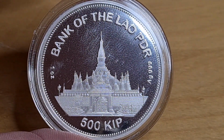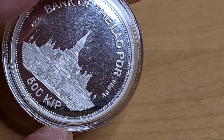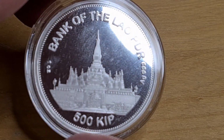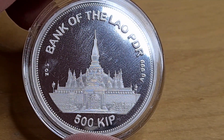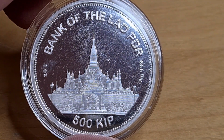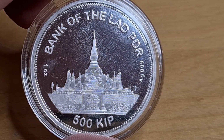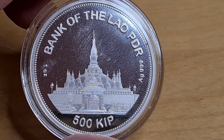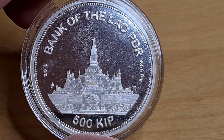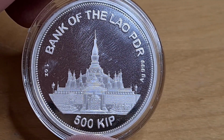Now, we have the Bank of Lao PDR, and it says AG999 off here to the right. And off on the left-hand side right here, 1 ounce silver with a denomination of 500 kip. Now, kip is the currency of the Laos People's Democratic Republic. And, well, what does PDR mean? It means the People's Democratic Republic. There you go. 500 kip is equivalent, as of today, to 0.25 British pence, or in Canadian pence, 0.39, or euros, 0.29. So there you go.